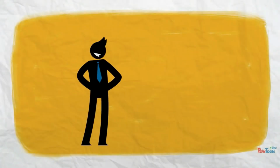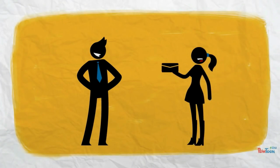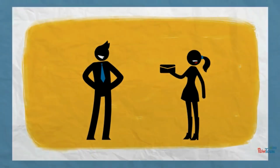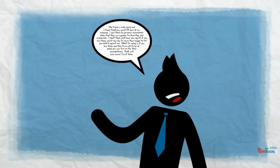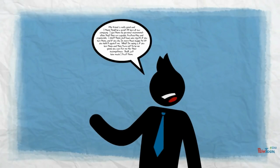Imagine, for example, you work at a large company. A friend of yours is applying for a job there. How much help can you give your friend before you cross an ethical line? Certainly it wouldn't be a problem to put in a good word for them, or you might tell your friend a little bit about the company policy and culture before they go in for the interview.